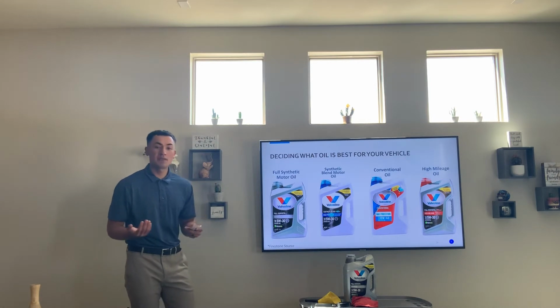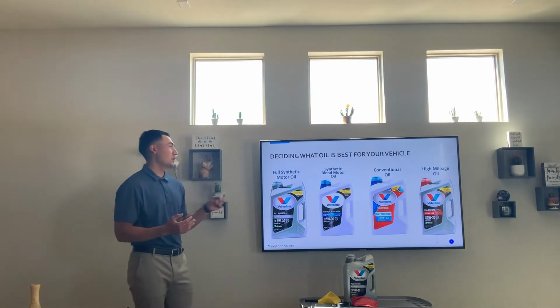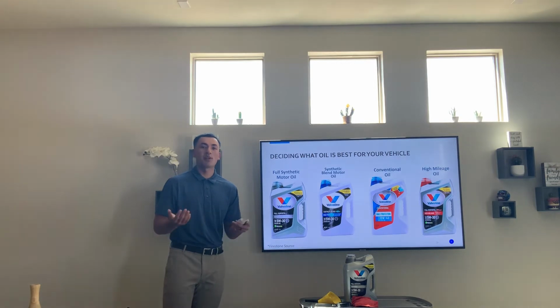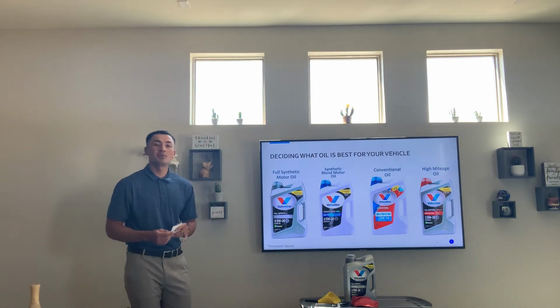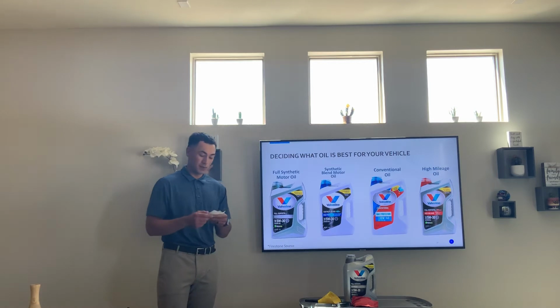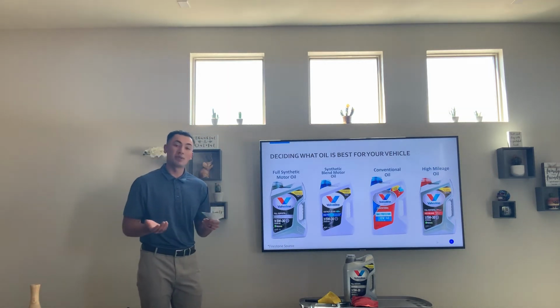So now there are many different types of oil out there. It just depends on which one's right for your car. So one, we have full synthetic motor oil. Full synthetic motor oil is used for high performance cars, such as Camaros or Mustangs or anything like that. Now it is a little bit higher in price, but is best used for vehicles that live in cold areas or hot areas such as El Paso. It is best used for older engines to prevent any buildup.